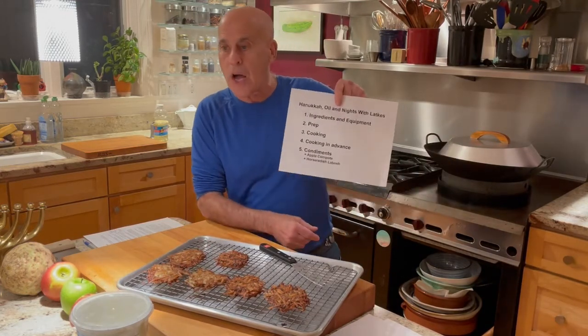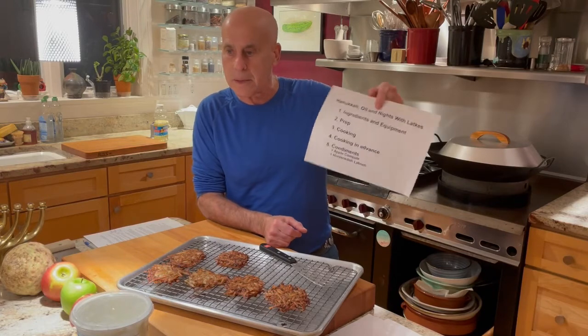Last thing I want to talk about is condiments, okay? Condiments can be as simple as thyme, marjoram, parsley. You could provide applesauce or sour cream. And I should tell you, sour cream is popular because there's a story associated with Hanukkah about a heroine, Judith, who plied an enemy general with cheese and wine and found a way to cut off his head and kill him. And therefore, for Hanukkah, milk products are very much a part of the meal also.